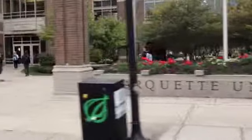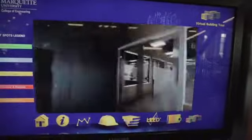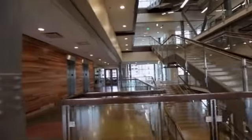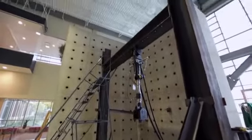Marquette University is at the leading edge in terms of transforming engineering education. With building the new engineering building, we certainly had the advantage of putting in the latest and greatest technology. Seeing the damper vibrate, you can see engineering all around you, and what we tried to do is make that accessible to the students.